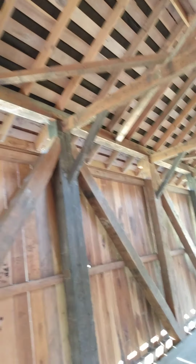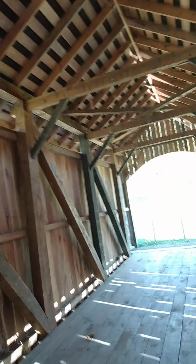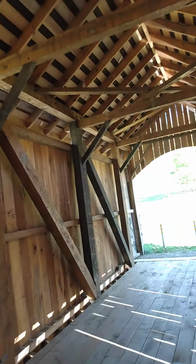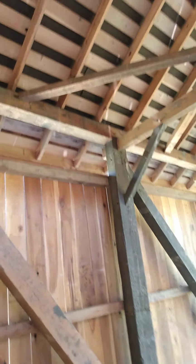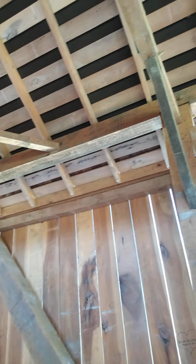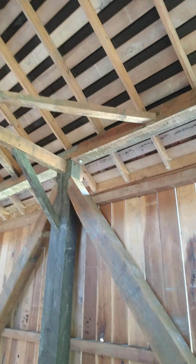I've been underneath of this. I don't really want to walk down there again, but a lot of the understructure is still original. But see, they used every bit they could, and then of course, the roof, which was rotten on a lot of these, has been totally redone.